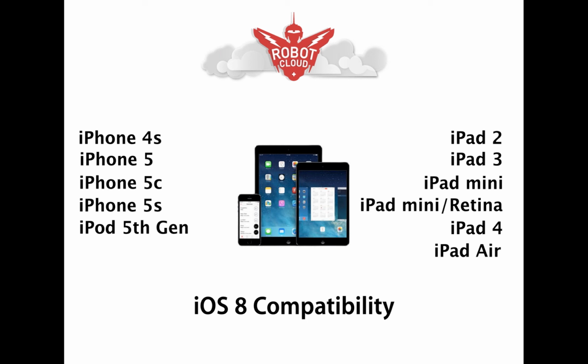Apple does a great job. They work really, really hard to try to make their iOS available on as many products as possible. So this is just an example of that. Pretty much every working piece of hardware that Apple makes is compatible with iOS 8.